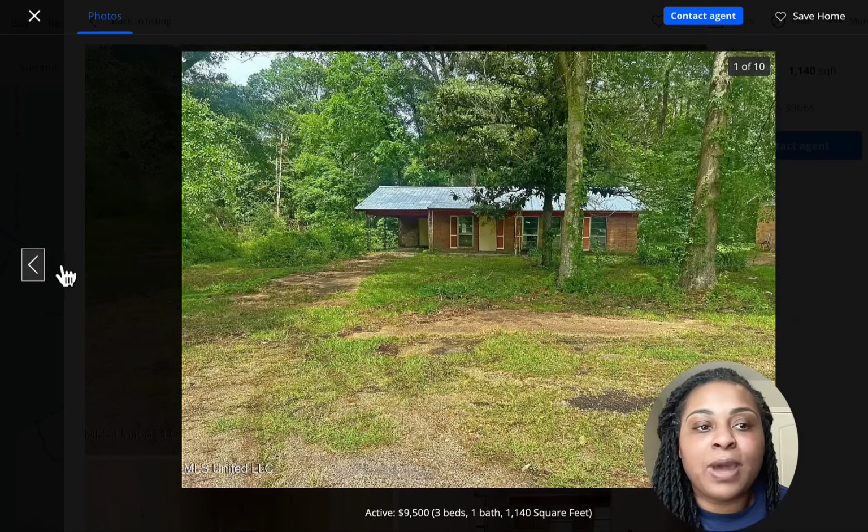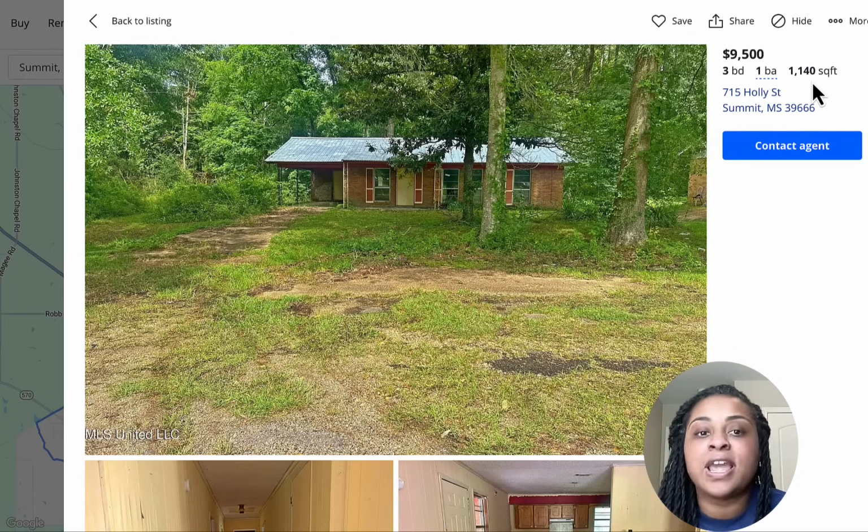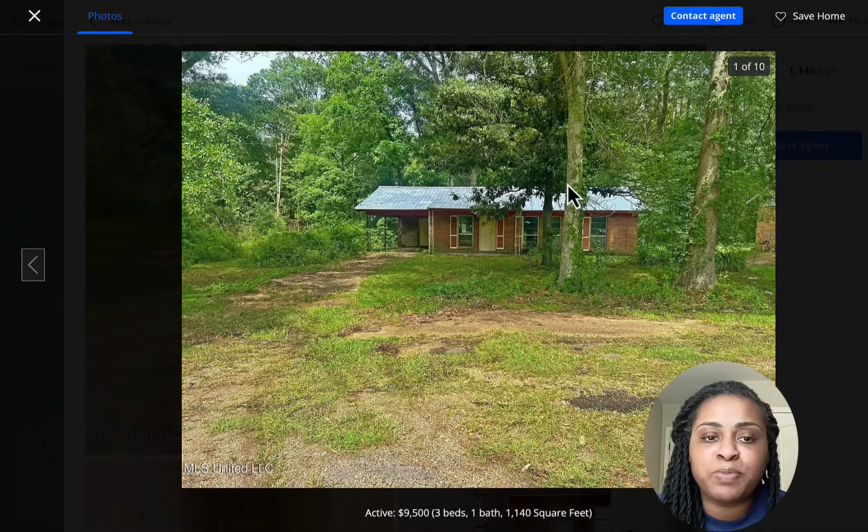So this property, let me go back. This property is $9,500. It is a 3-bedroom, 1 bath, 1,140 square feet. So it's not the biggest home, but it's probably comparable to the neighborhood. So keep that in mind.